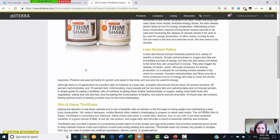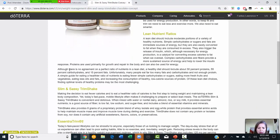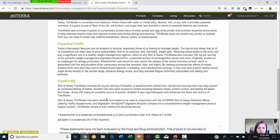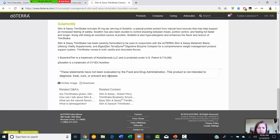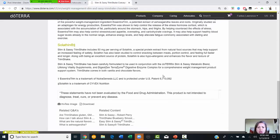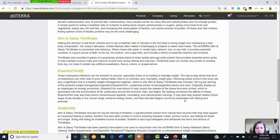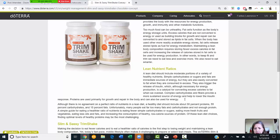Learn nutrition ratios. Okay, so maybe here. Although there is no agreement on the perfect ratio of nutrients, a healthy diet includes 30% proteins, 55% carbohydrates, and 15% fats. Okay, I'm just trying to go as fast as I can to see if it tells me anything about sugars. Digestive, comprehensive. Okay, I don't see anything right there.